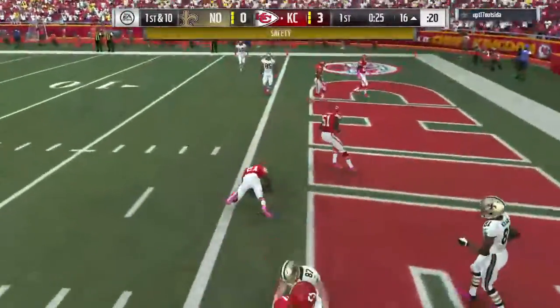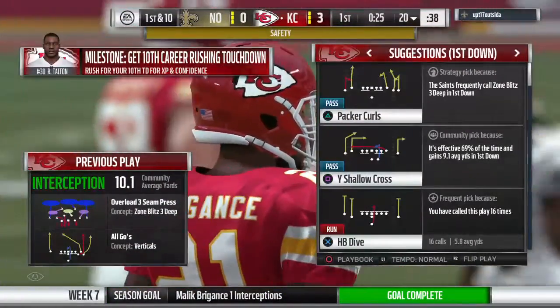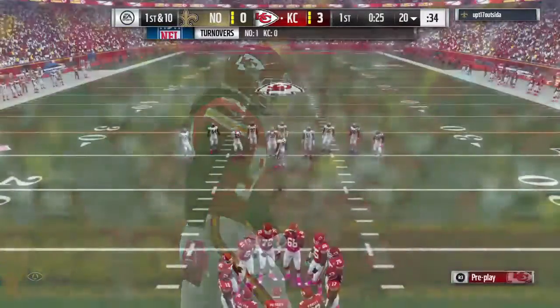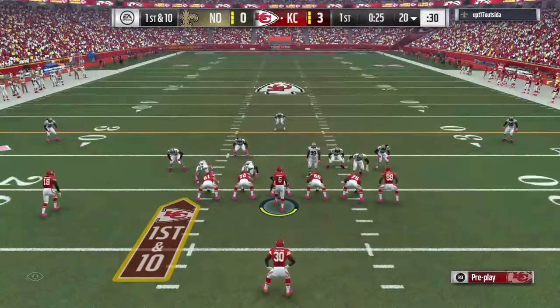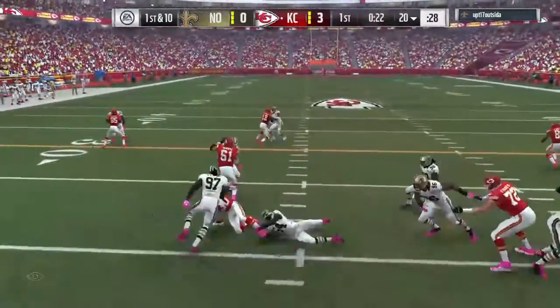He rifles one that's intercepted. A great read, and it's picked off. And a big turnover there as his guys will get the football back. And now here comes Kansas City. And last time they got 3 points, but it was a chip shot field goal. And when you go to the sideline after a chip shot field goal, maybe the offense not too happy.